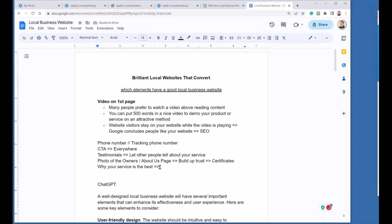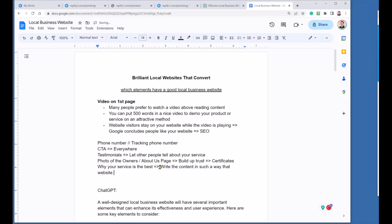So write the content in such a way that website visitors get a quick and clear answer to their needs. I call it my needs, so that can be questions or something like that. You want to make it easy that they can digest it. You have to present yourself, because you want to show you are your best.